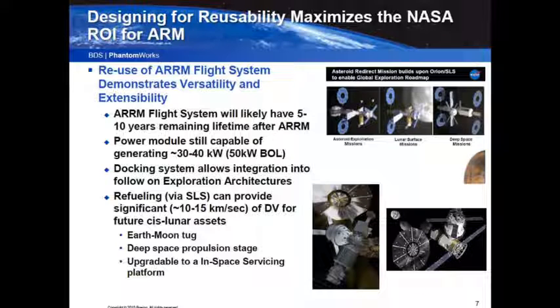SLS can bring up quite a large quantity of propellant to translunar space to refuel it, or if, during the operational mode, it can get back to Earth, you could refuel it even closer. But there's a lot of applications that you could have there. So thinking about it in terms of reuse should be one of the guiding principles in terms of the system engineering early on.